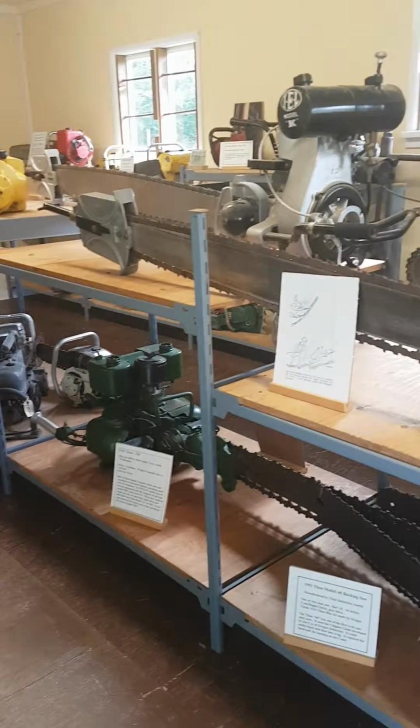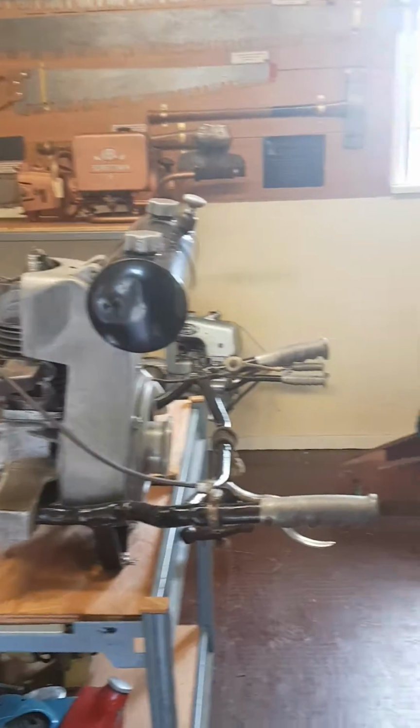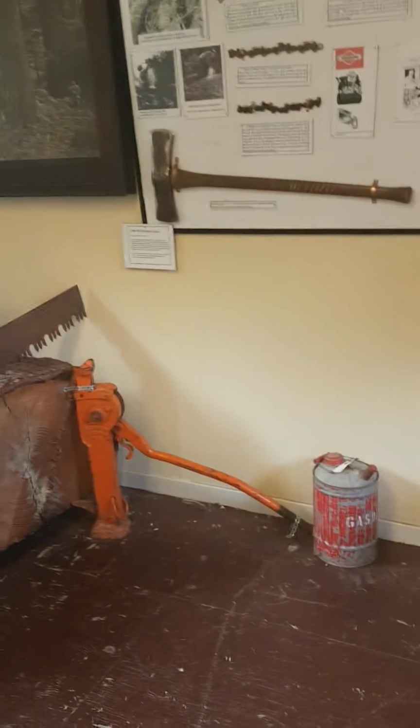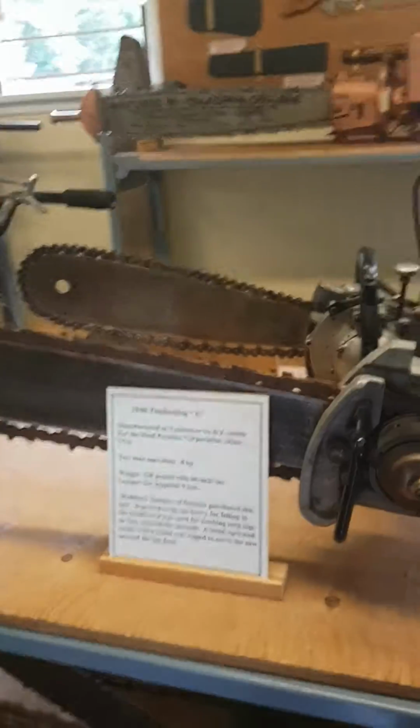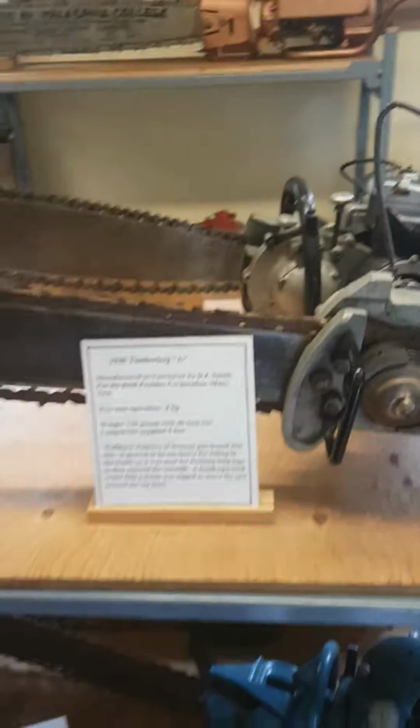We're at the BC Forestry Discovery Museum in Duncan, BC, and this room has all their power saw equipment. So here's a whole bunch of chainsaws. There's a 1940 Timber Hog A. Look how long the blade is. It's about 5 feet long.